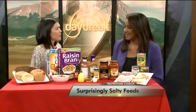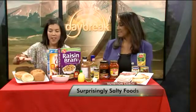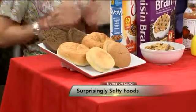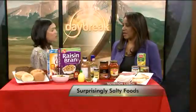So really, you have to be a little bit of a sleuth when you're label reading because it varies across the board within each food group. So with these breads, you can see like this bread right here has almost 300 milligrams per slice. Per slice? Per slice. You wouldn't think that. And I recommend choosing breads where it's about 140 milligrams or less per slice. So that's a good guideline.